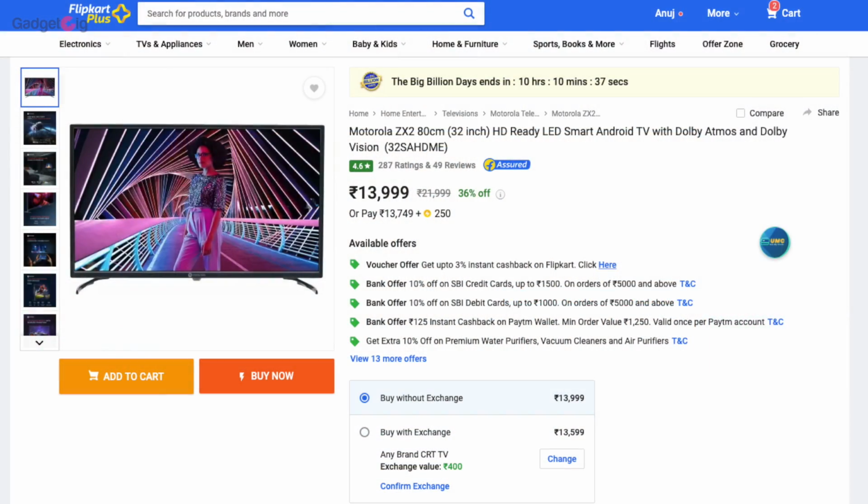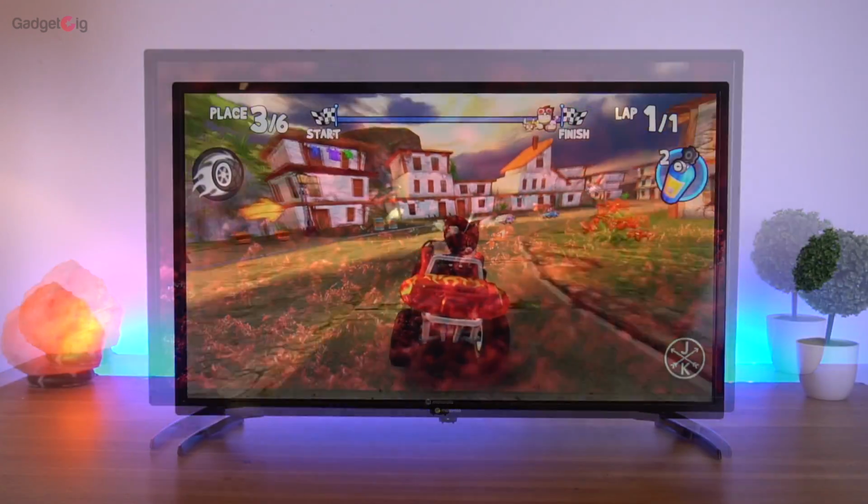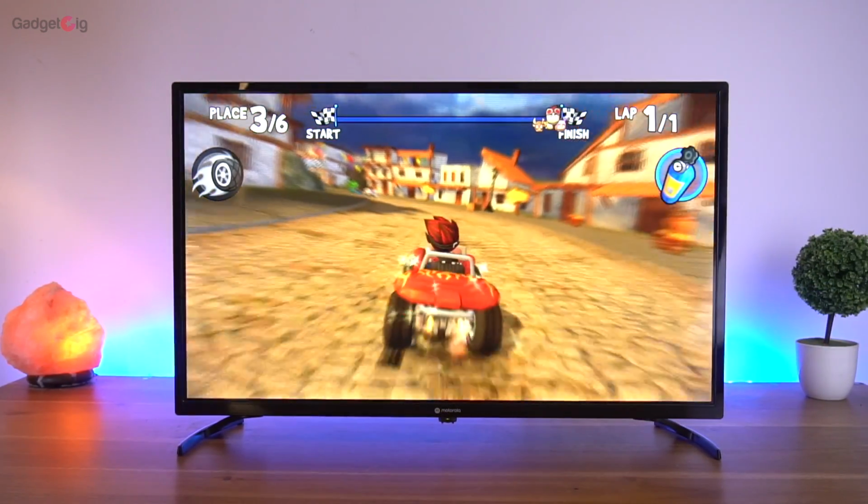The Motorola ZX2 is available exclusively on Flipkart for Rs 13,999, and at this price, we think that it's an amazing deal.